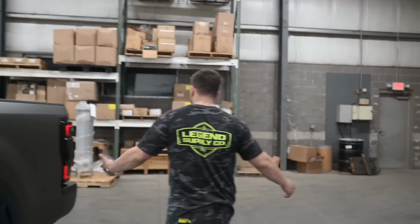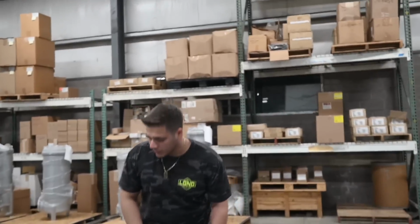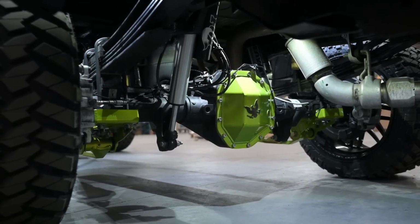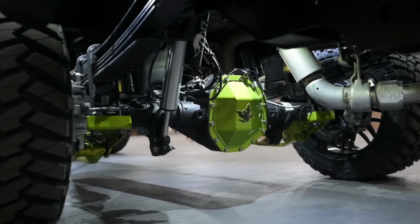And then onto the back, not too much back here. Nice and simple, just the PMF diff cover, and then the PMF traction bar mounts, and then you have the Fox 2.5 shocks in the back as well with the resis.